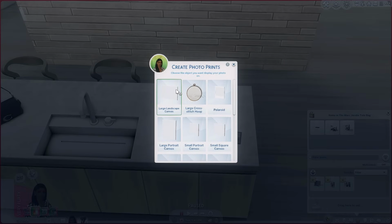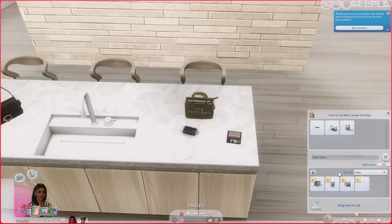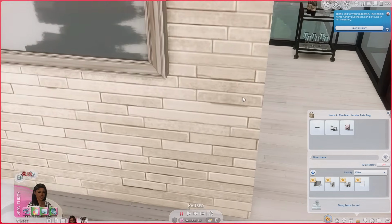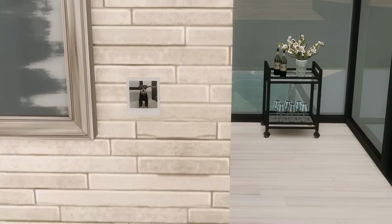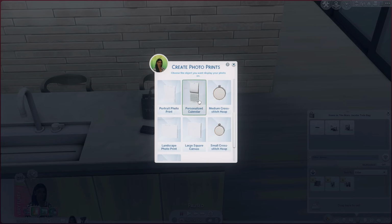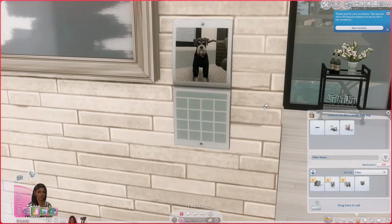So we're going to create a photo gift. And we're going to create a Polaroid, which is very fitting for the instant cameras that I showed a little bit earlier. And we're going to make a Polaroid of Benji, not just having a flirty ambiance. Okay. And so now that we've done that, we should be able to have a Polaroid of Benji. And this is what it looks like. We're going to do a calendar as well for Benji. Look how cute that is.